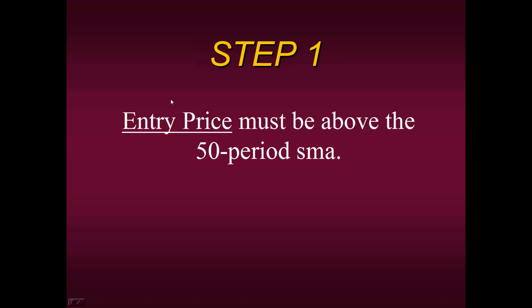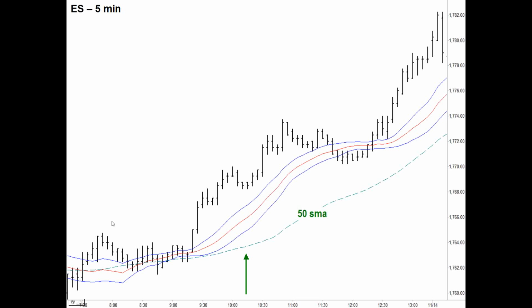All right, step number 1. Entry price must be above the 50-period moving average. When we mean entry price, we would love to see all of the bars above the 50, but all that is required is that our entry be above the 50-period moving average. So as you can see here in this example we showed in the E-mini, this is a 5-minute chart. Price, for all intents and purposes, is above the 50-period moving average.